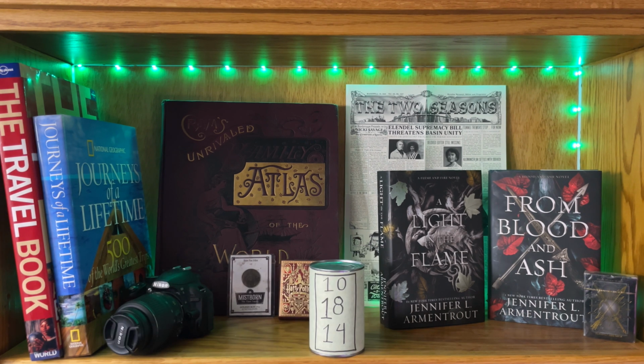And this little knickknack is actually pretty important to me. It's actually from me and my wife's wedding. It was one of the cans on the back of the vehicle, the wedding deal, but it's one of the few little keepsakes I have from the wedding.